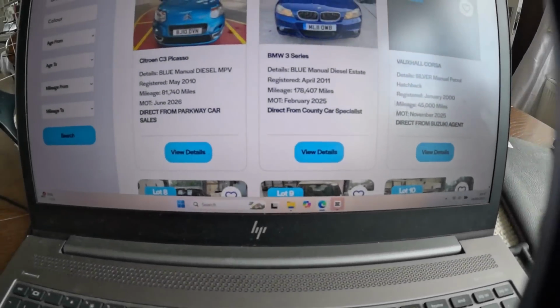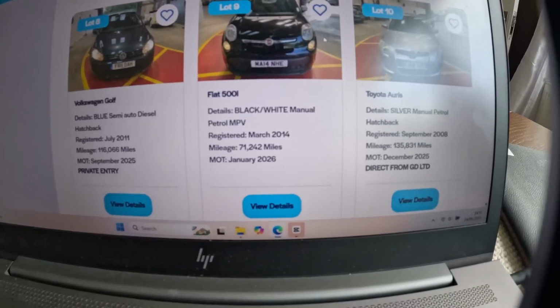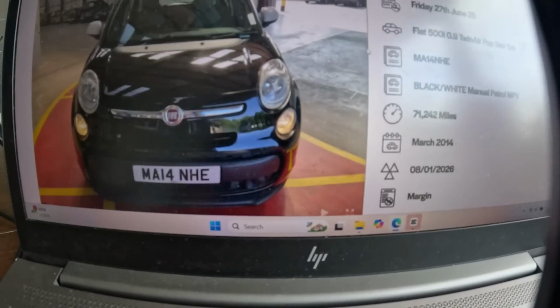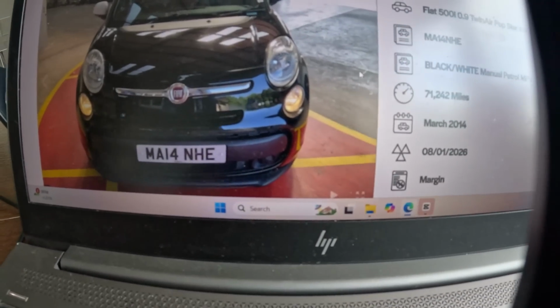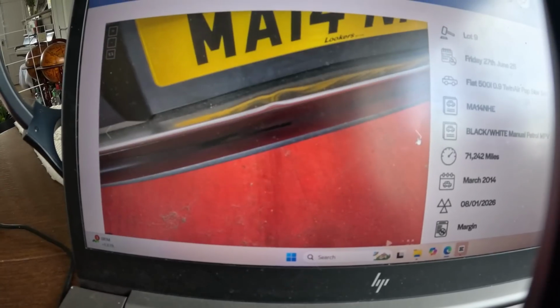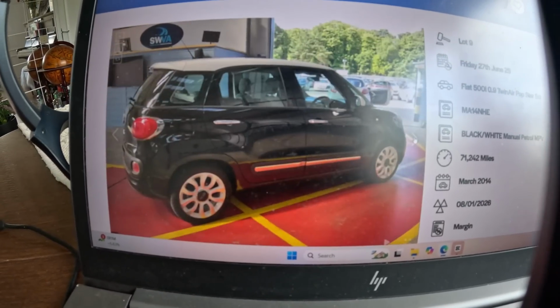Right, I've just logged in to check the Fiat. Here it is, lot number 9 for Friday. Let's have a look. Very good. Good job I cleaned it. Oh, why have they done the close-up of that little dent? It's hardly noticeable.